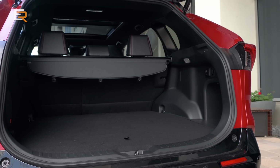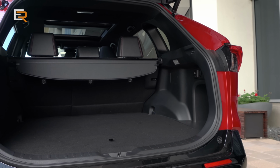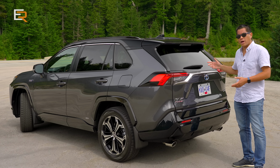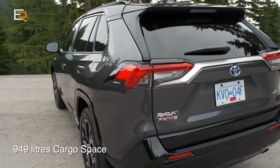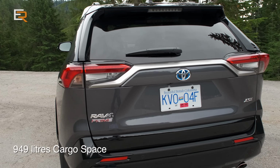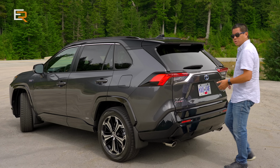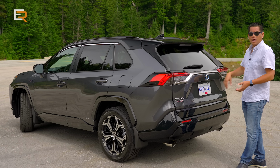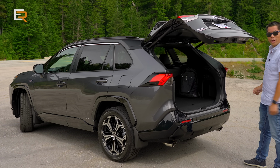The great thing about the regular RAV4 hybrid is that you didn't compromise in storage area with the regular gas version, and the same applies for this Prime. Now, a power liftgate does not come with the SE. You have to go to the XSE to get the power liftgate, and if you want to get the tech package, you get the hands-free option as well. Just a little slight kick and up it comes. Now, when you open it up, guess what it looks like? It looks like a regular RAV4.